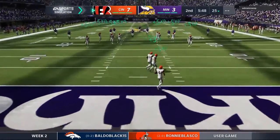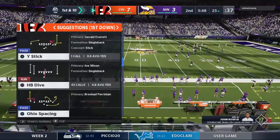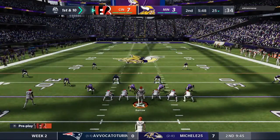Return on this one is the fair catch, a signal for and taken. The Bengals take over 1st and 10 at their own 25-yard line. The Bengals drive about to get going.